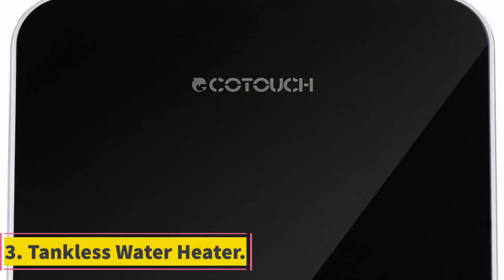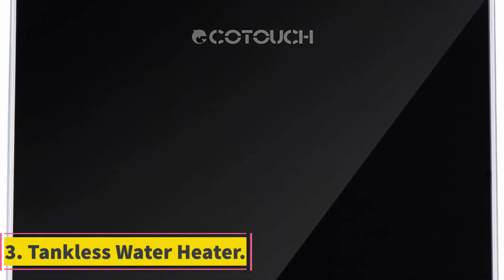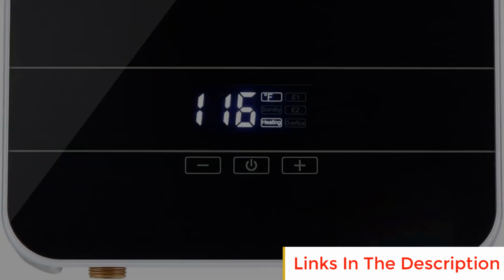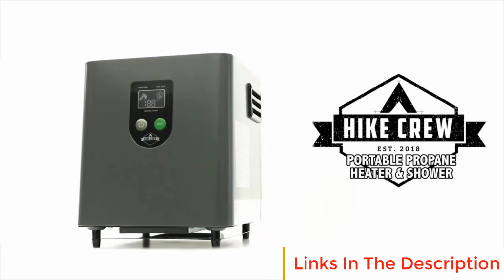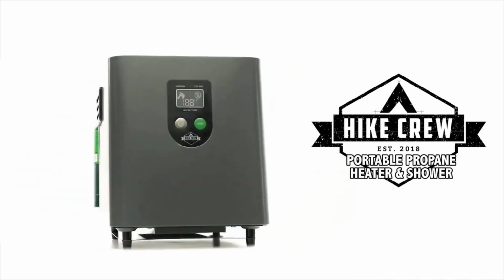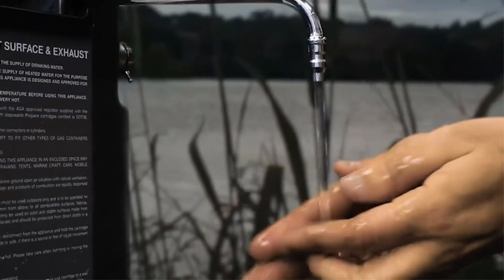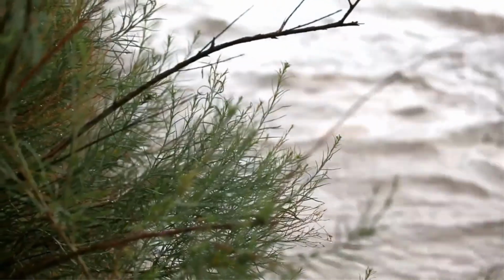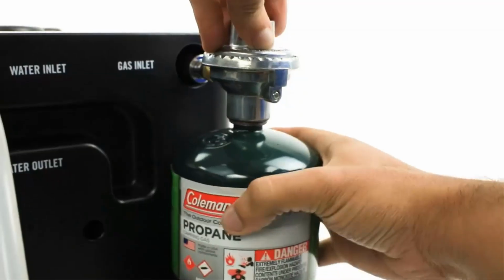Number 3. Tankless Water Heater. A tankless water heater, such as the EC090B model described above, is a modern and efficient water heating system designed to provide instant and on-demand hot water without the need for a storage tank. This technology offers several key advantages. The EC090B tankless water heater is equipped with a 9 kW heating system, which ensures that it can supply instant and continuous hot water at a temperature of 116 degrees Fahrenheit or higher, without the need for preheating.